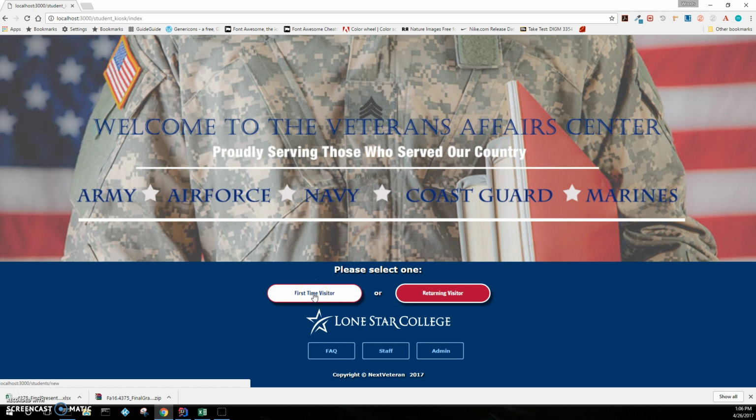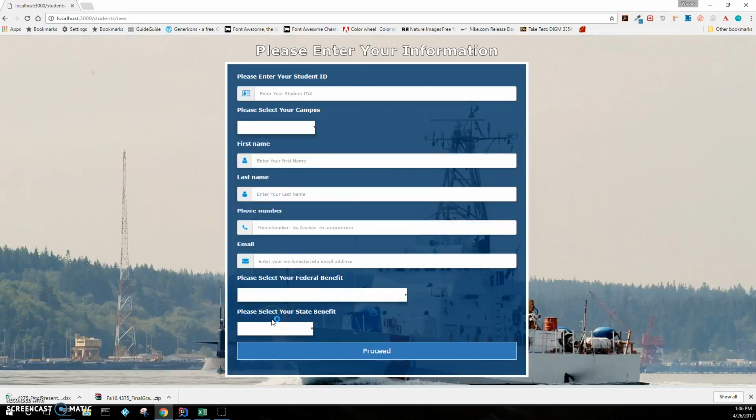And then we'll see returning visitor later on, all right? So if I click on first-time visitor, it takes me to a form that asks for some initial information. Some of this information is what a VA certifying official will need in order to process a student's request, okay?